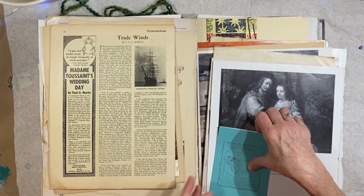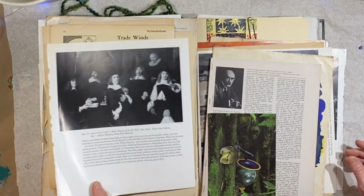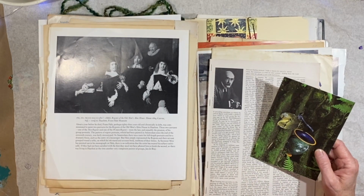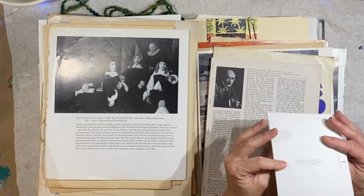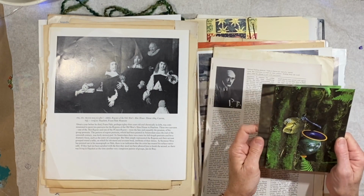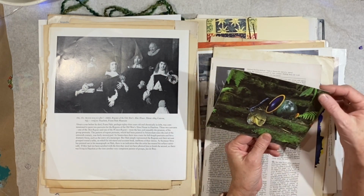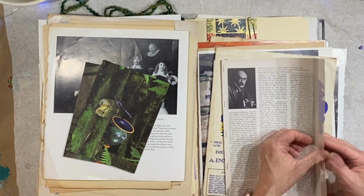So that is in there. There is a little blank card. A page from a book of art by Rembrandt and other artists from that time and location. And then, okay, I don't remember. Oh, there are a couple of postcards. Definitely, that's pottery that's been photographed outside to look like plant life.